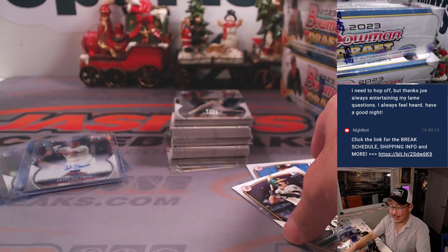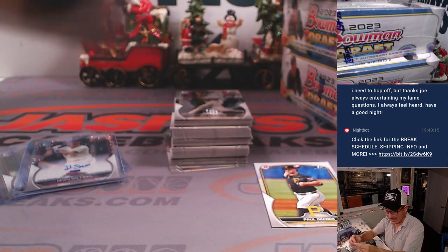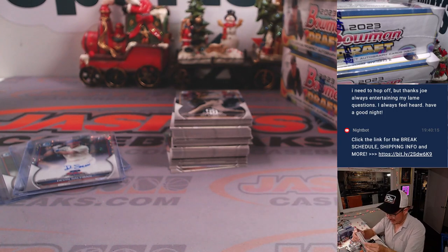Haven't seen an auto yet of any of these key guys. I'd love to see that happen.